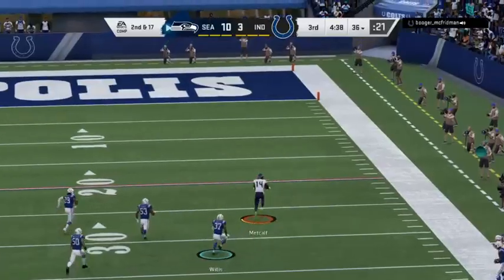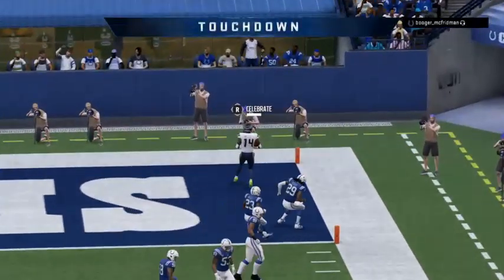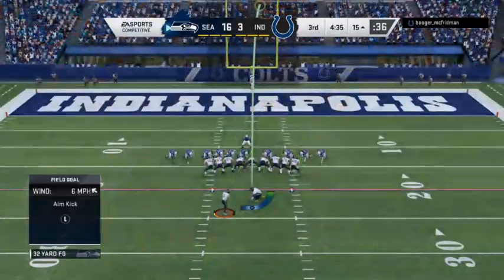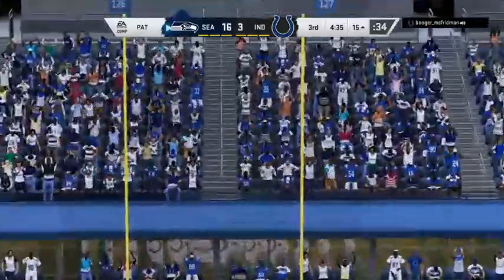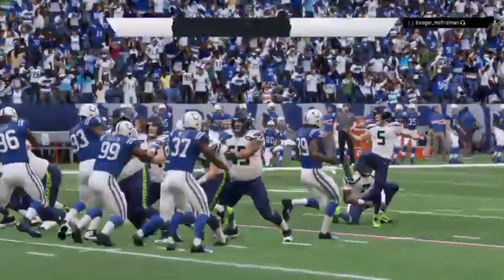Wilson's throw caught by Metcalf. And now the rookie's free. And all the way in, touchdown Seattle. DK Metcalf, 64 yards. And the Seahawks are able to stretch that lead out a bit further. Still plenty of time left in the game, but now starting to pull away a little bit. Get some breathing room with that one.